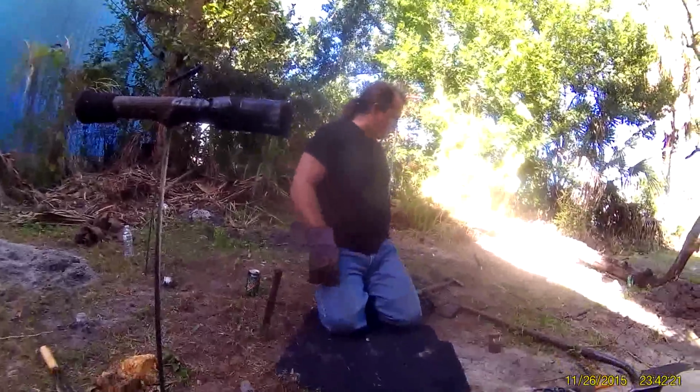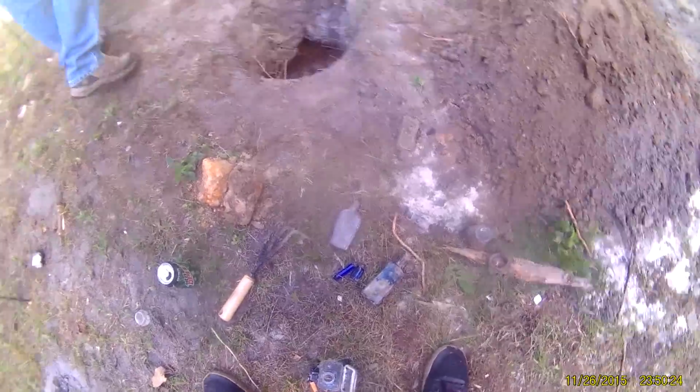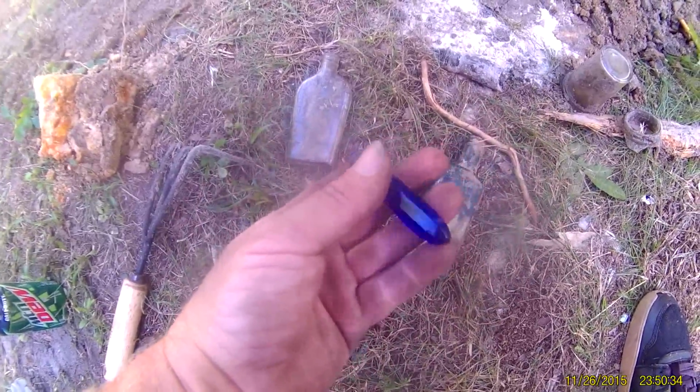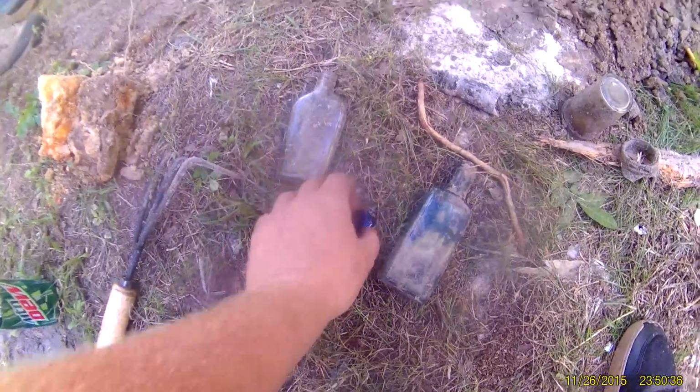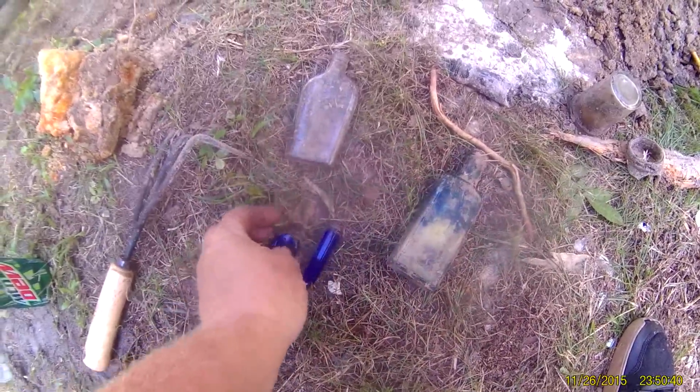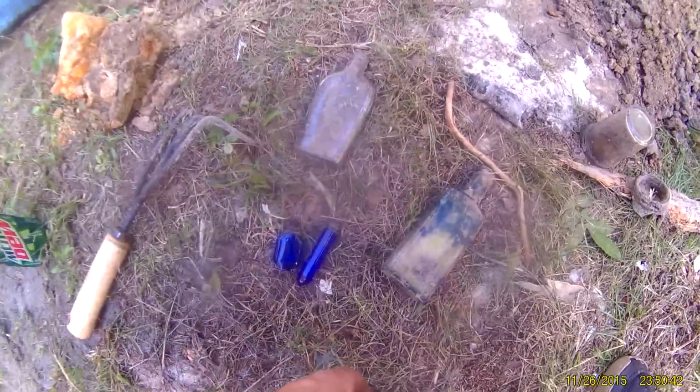All right, y'all. Stand by. All right, guys. I'll show you the little cobalts I got out here. Really cool. Look at that. That's a really cool looking. I probed that hole really deep first. Cobalt. Wear that as a pendant. I got this little cobalt out of there. Little baby. Pretty cool. So I'll show you guys that.